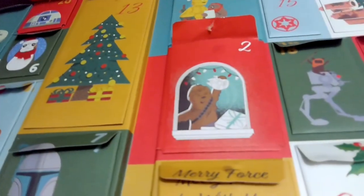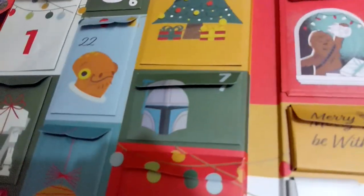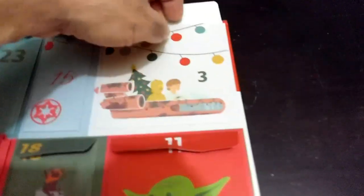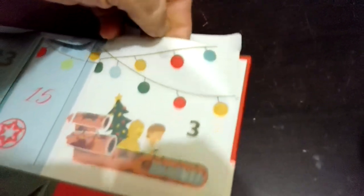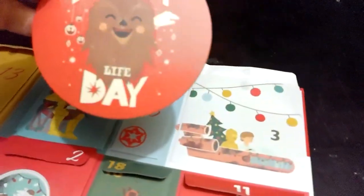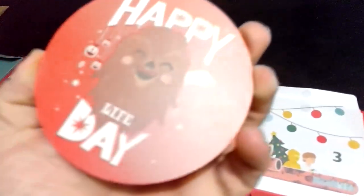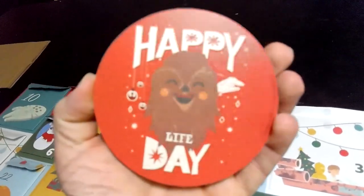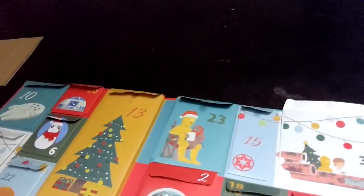All right. Number three. If you see it, yell it out. 25, 12, 11. Oh, three. There we go. Oh! Happy Life Day. Look at that. It's a little thing that says Happy Life Day. And if you're a nerd like me, you actually know that Life Day takes place in November, but that's okay. We can put it in the holiday book here.